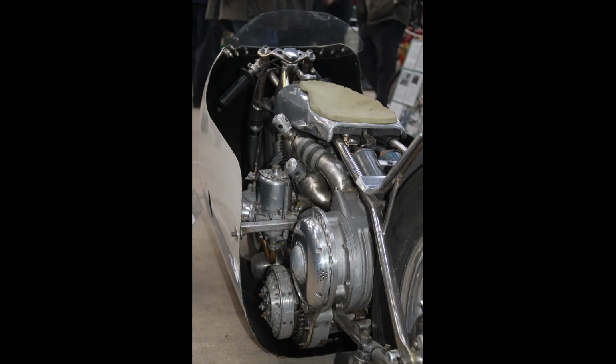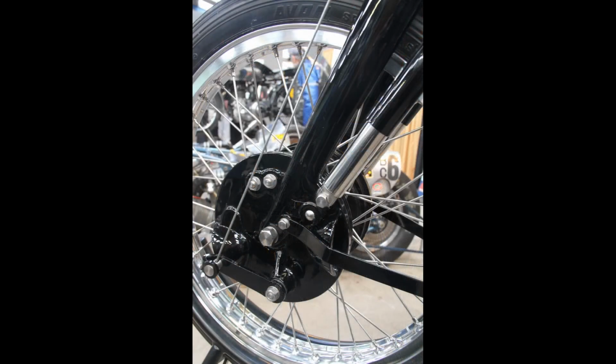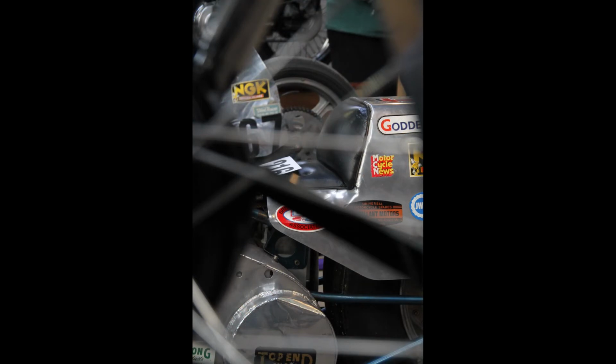A final view there of Super Nero, and then perhaps testing my artistry to the limit is a photograph through the front wheel of Bill Bewley's Black Lightning replica of Mighty Mouse. And is it sister, is it brother, Super Mouse? The wonderful creations of Brian Chapman.